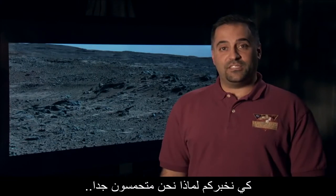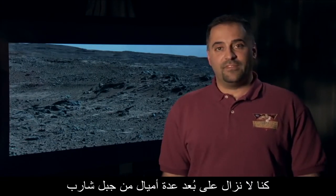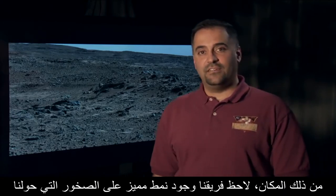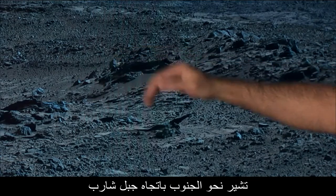To tell you why we were so excited, we have to go back a few months, when we were still a few miles away from Mount Sharp. At that point, our team started noticing distinct patterns in the rocks around us. There were tilted beds of sandstone, all facing south in the direction of Mount Sharp.